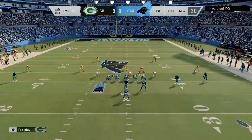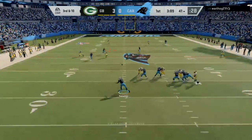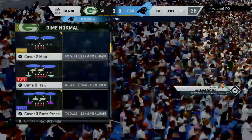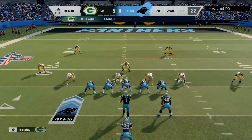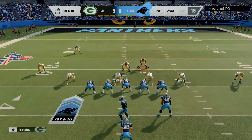Yeah, they were lucky to get away with that one where it just fell incomplete, but they're going to count on him to uncover latent routes and make some difficult catches. Completes it to Samuel, and he's going to get this down to the 35-yard line. That one goes for 24 yards. So into Packer territory now. Here's first and 10 at the 35-yard line.